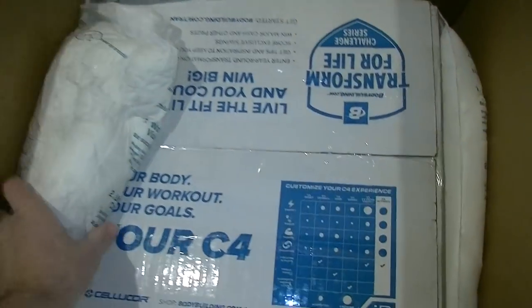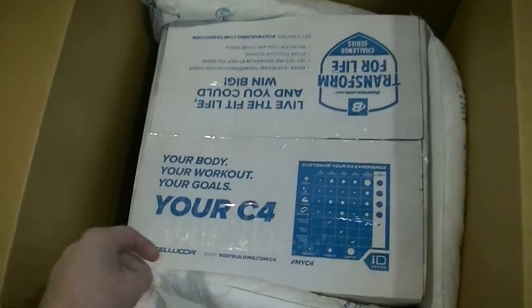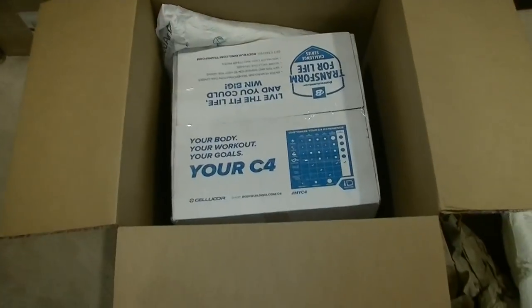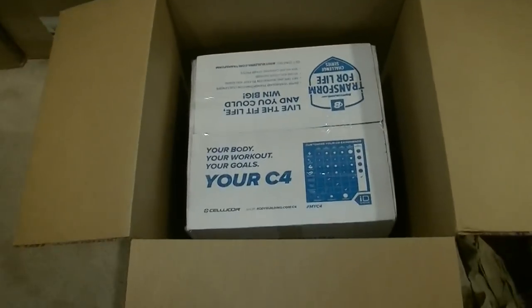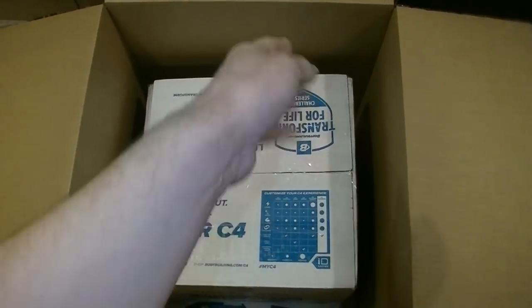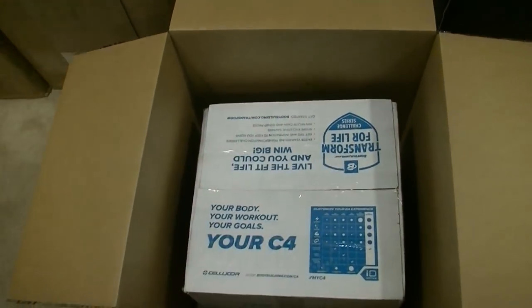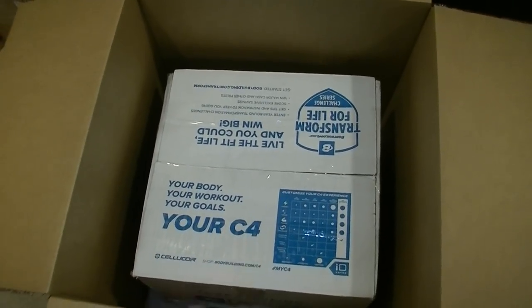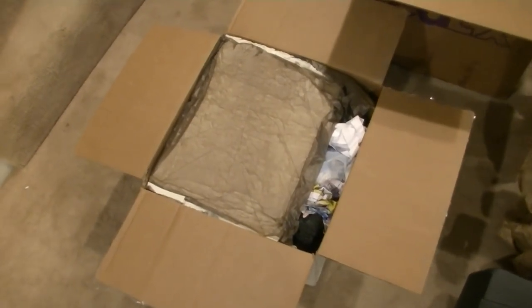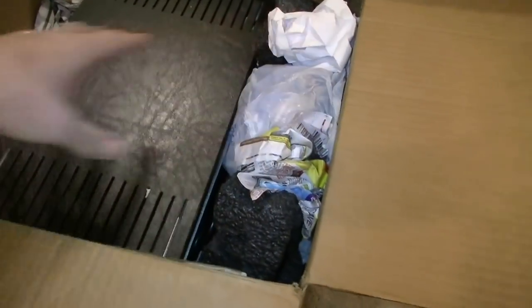And we're double boxed, so that's good. If you really want something to survive a shipment, double boxing like this with an internal box and then all this stuff around it, the way that was done, that's really your best bet. So let's get this other box out and open it. Okay, here's the internal box, and it is packaged all around as well. Let's see, good foam on top there. Foam all around.